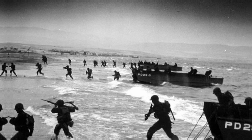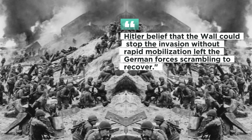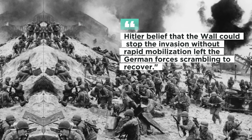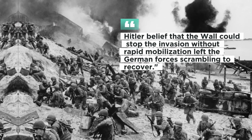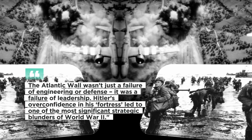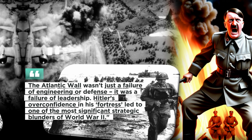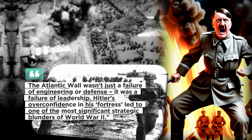His belief that the wall could stop the invasion without rapid mobilization left the German forces scrambling to recover. In the end, the Atlantic Wall wasn't just a failure of engineering or defense, it was a failure of leadership. Hitler's overconfidence in his fortress led to one of the most significant strategic blunders of World War II.